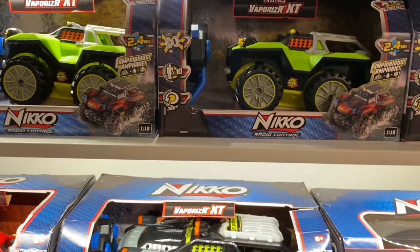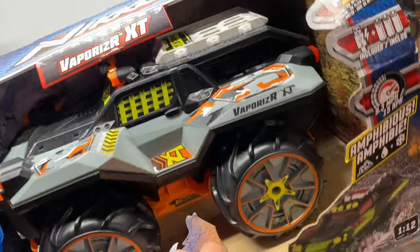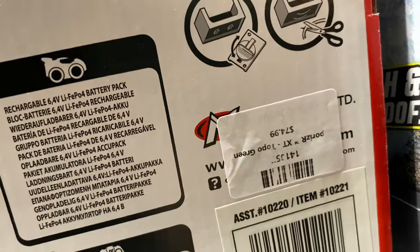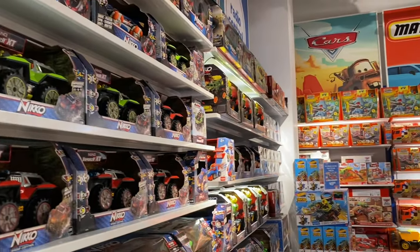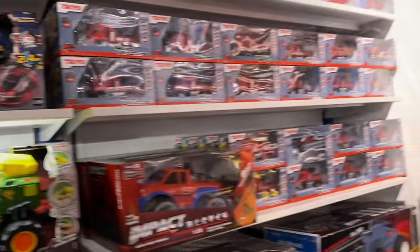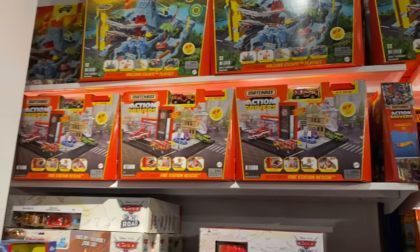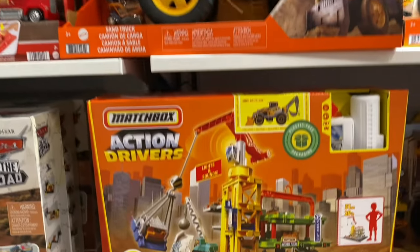Completely worth every penny. Now we have this little roadster here. What do we got here? Look at that. $75. Holy moly. Oh, my God. Having kids is expensive if they want all these toys here. Look at this. $75. Hot Wheels. The Crash. That one, that's $75. That's not bad for Hot Wheels.